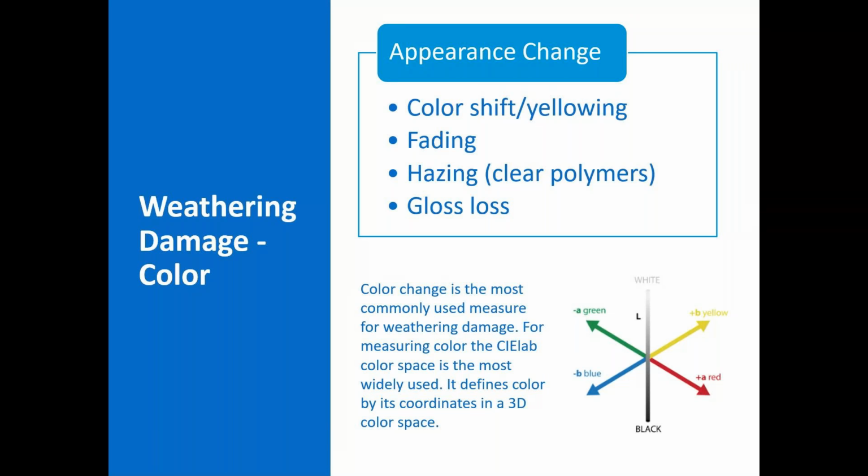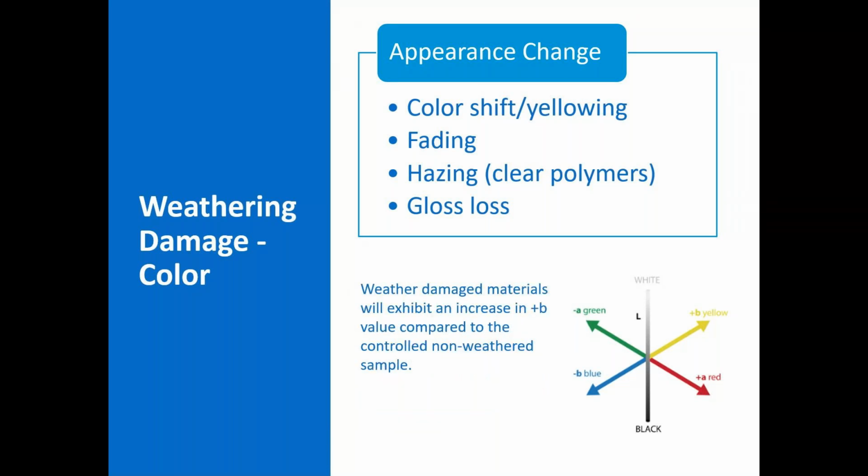So what will happen is when we start to degrade or there's damage to our materials, we're going to see an increase in the positive B value. And so we're going to see it start to yellow. If we do the testing, take a sample we haven't weathered yet, weather it, and take a color reading, you're likely to see a decent change in yellow.